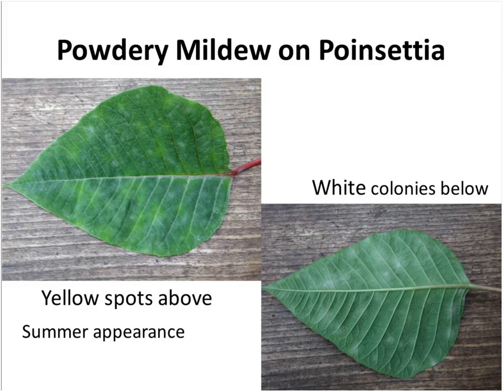The look in the summertime is quite different from what I just showed you. The leaf at the left here has sort of a yellow mottling to it, and it really is only when you turn the leaf over that you see something that looks like powdery mildew colonies, and that's because this fungus that causes the powdery mildew on poinsettia is very sensitive to high temperature, and it's seeking the cooler niche on the undersurface of the leaf. So finding it early, which is when you want to find it so that you can make good plans for control, it really requires being inquisitive. If you see a yellow spot, turn your poinsettia leaves over and check to see if you might have a powdery mildew.